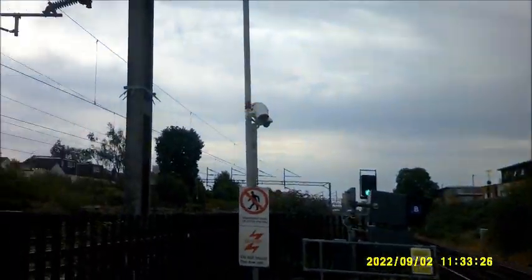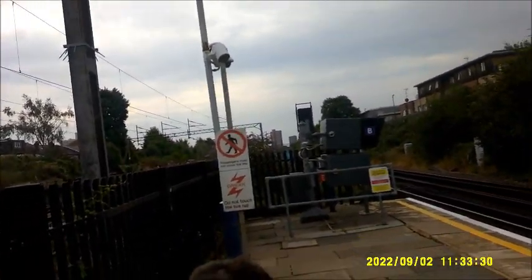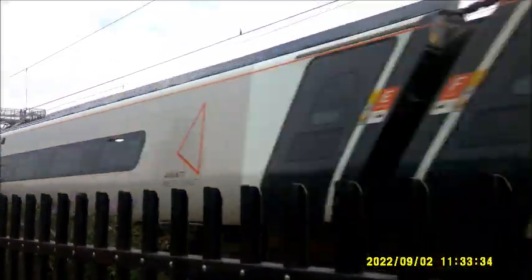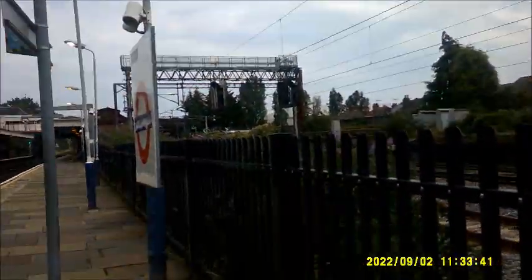And the next train passed by is the Avanti 390, with a passing service bound for Glasgow Central.